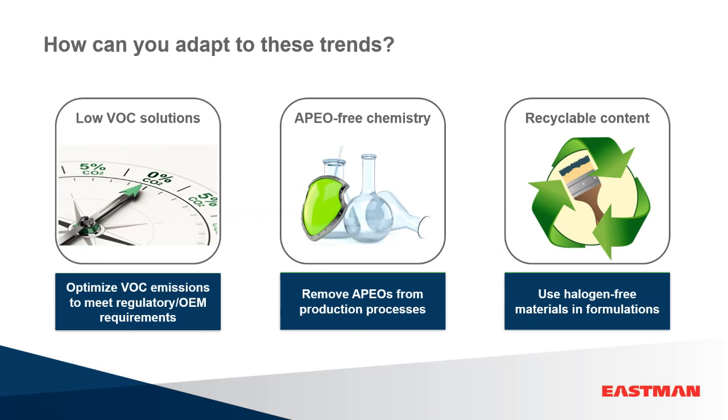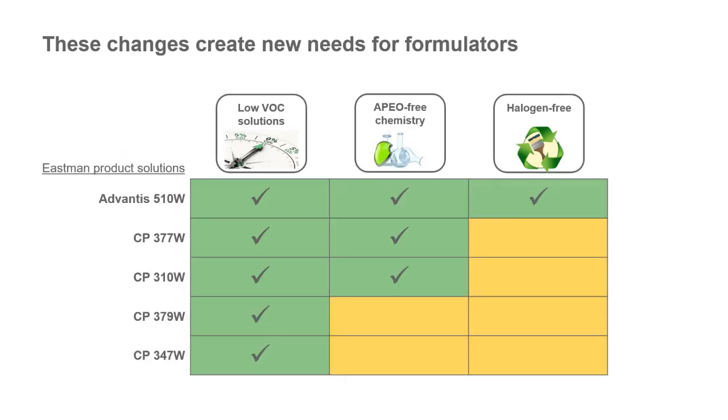And when we think about how I can adapt and what solutions are out there for me, I want to direct you to Eastman, which has a robust portfolio that could support you based on the area that matters most to you when it comes to your sustainability goals. Whether it's pursuing low VOC formulations, achieving APEO-free chemistries, or even the full gamut of having more recyclable coatings materials, we have a solution to support you.